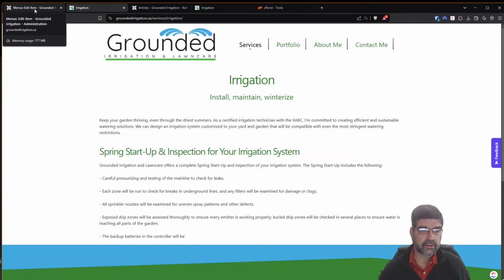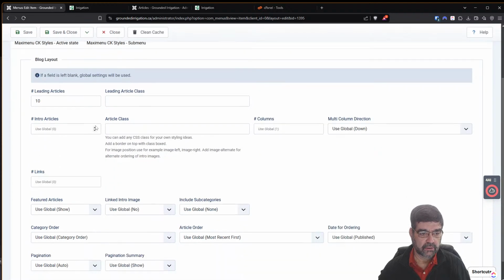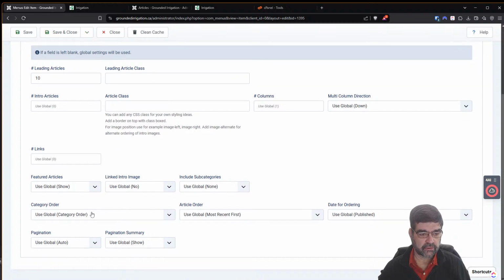So it's not the article, it's the category. Vinny says, okay, but this is our link here. It's a category blog link, and this would be category blog layout. We've got 10 articles, so it's only showing one article. One column, article class, intro articles, links, featured articles, show intro, use global subcategories, category order, pagination, article order.